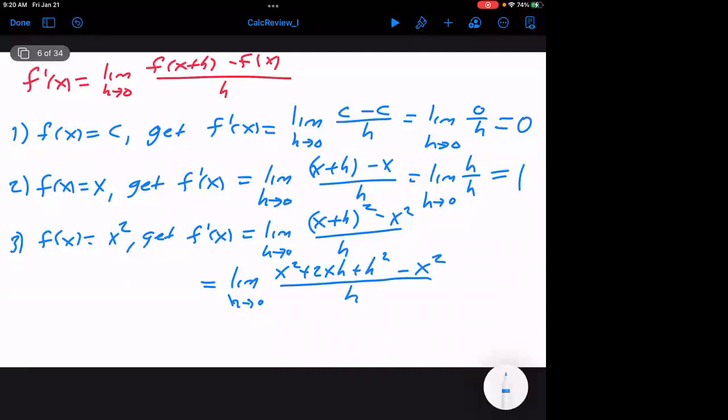So we see the x squared cancels with the negative x squared. We have 2xh plus h squared. We can divide through by h. And this is going to be the same as the limit as h goes to 0 of 2x plus h. Well, as h goes to 0, 2x plus h is just going to go to 2x.